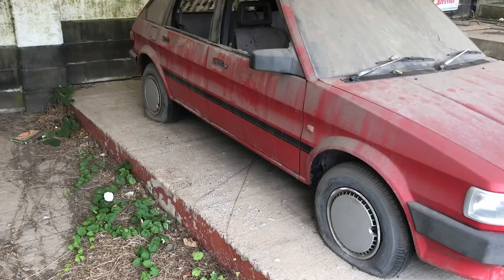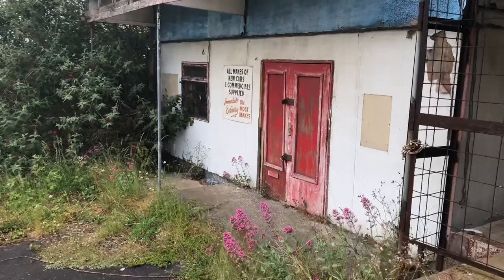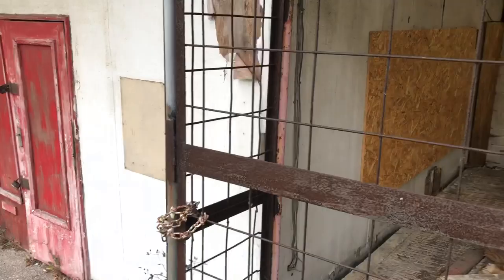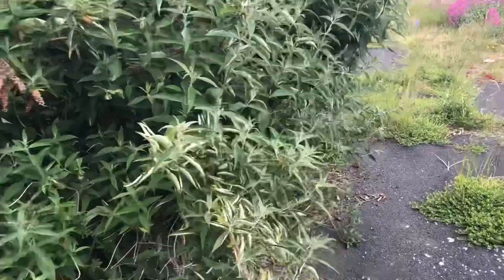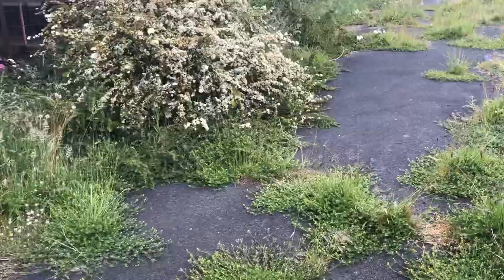All makes of new cars and commercials supplied. You used to be able to ring up and inquire about the cars even when it was shut. Phone number's 01283 treble two treble two. As I say, there was a Rover here till recently, but it's all desperately overgrown now. Who knows what fate's going to become of the Maestro and the Cavalier. There's always been talk of building houses on here, but nothing's ever come of it.